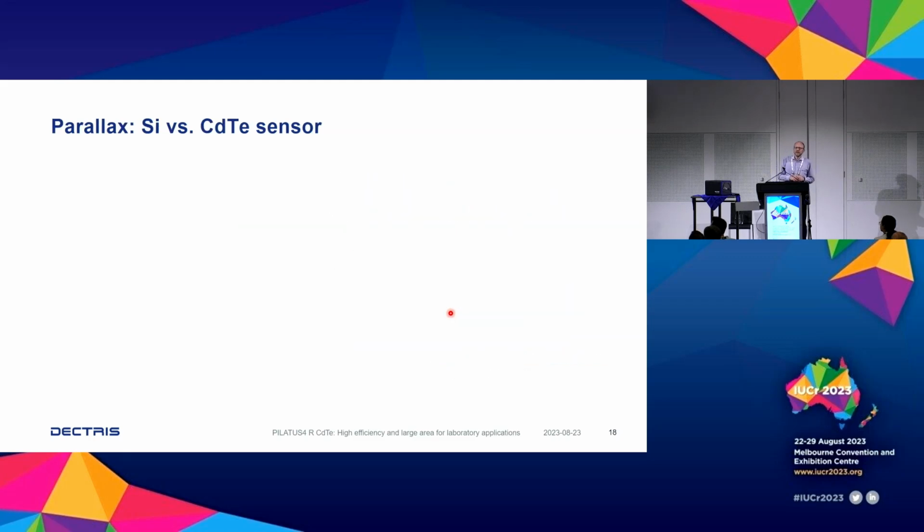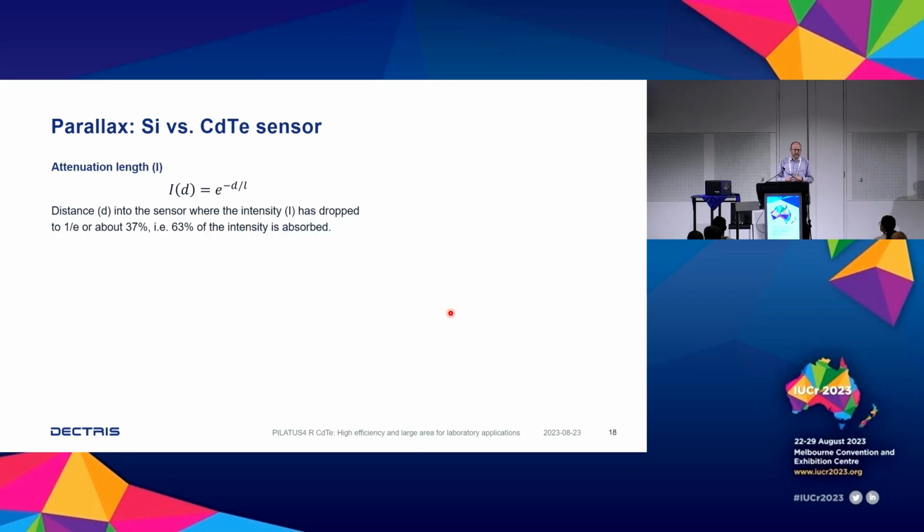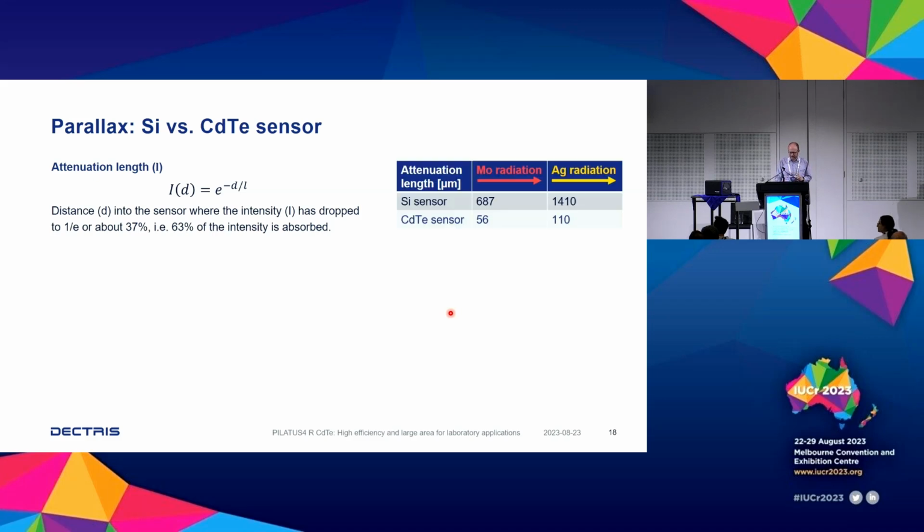So I've mentioned the small parallax that can be achieved with cadmium telluride, and to illustrate that, I'd like to use the attenuation length, which is the distance into the sensor where the intensity has dropped to 1 over e, or about 37%, which means that at the attenuation length L, 63% of the intensity was absorbed in your sensor. And here we see the attenuation length for molybdenum and silver radiation, for silicon and cadmium telluride, and you see that cadmium telluride has more than 10 times shorter, 10 times better attenuation length compared to silicon.